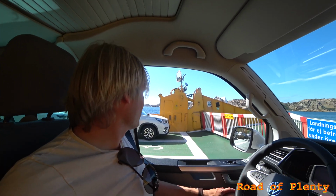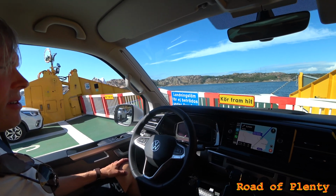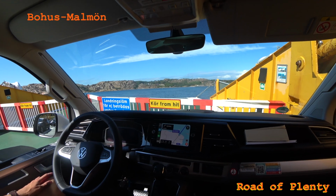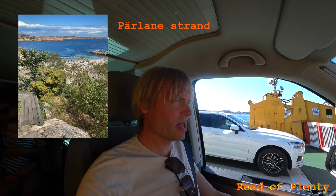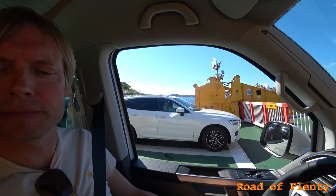Okay, so we're sitting at the road ferry. This is a cable ferry or a wire ferry from Bohusmalmön, where we went to have a swim at Pärlane beach, which oddly enough there's no sign for it, how to get there, so you kind of need to have local knowledge. Anyway, it was full of people, having a good time. There's no camping site here, and you're not allowed to camp here on Malmön. So we are going to Lysekil now in the hope for a spot at the Lysekils marina. Let's see.